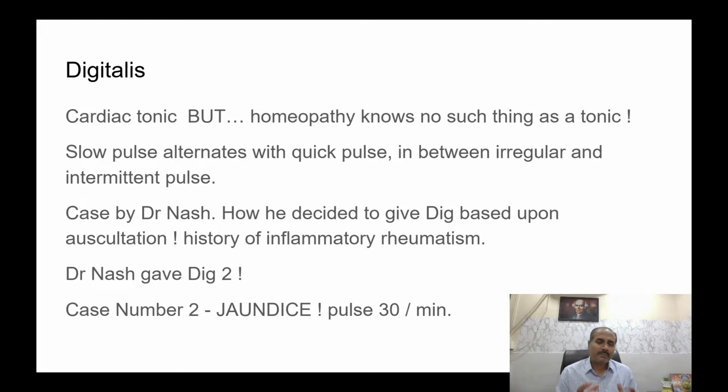How many times have you examined a patient's chest and given digitalis? It will be rare. It will be based upon other symptoms. But to understand the patient on the basis of heart symptoms, lub dub, what we study in academics, in our graduation period, this is what Dr. Nash did.